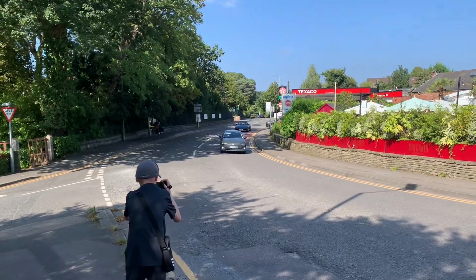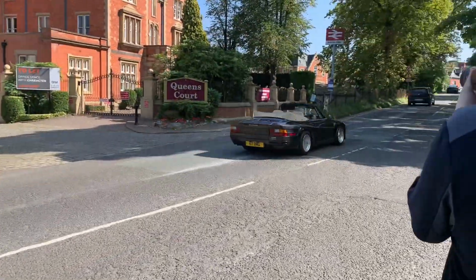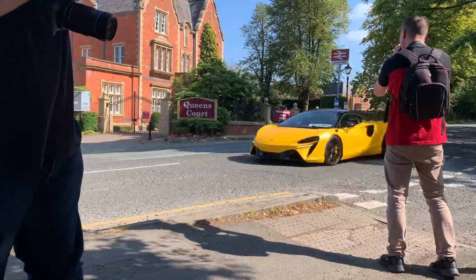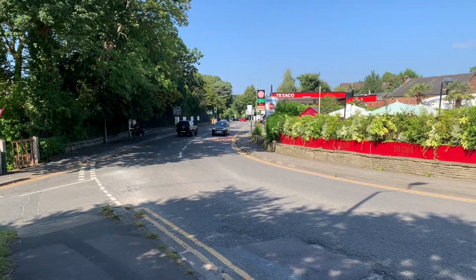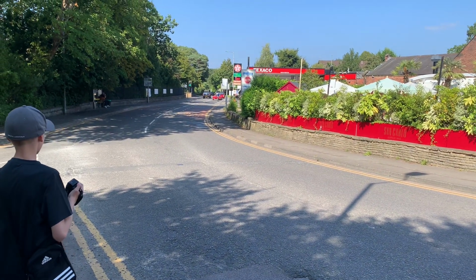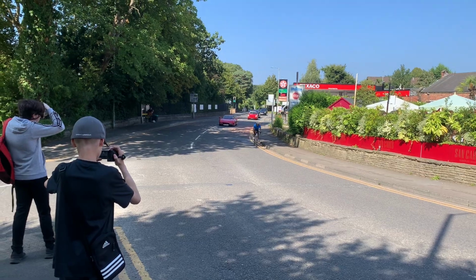Is that a genuine flat nose? Wait, what? What was that? I've never seen that before. Oh yes, Ferrari. So first we had that Rinspeed 969. That is what that car was, the classic Porsche. A Rinspeed 969, one of 12 ever made. So very rare. And now I got a Testarossa.